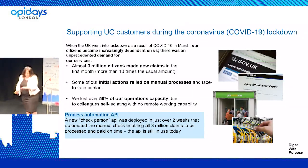So some of the use cases where we've used these APIs. Right at the start of the pandemic, when we all went into lockdown, we lost all of our staff, so all of our job centres closed. And despite there being a pretty good furlough scheme put in place, there was still in excess of 3 million people claimed universal credit within the first 2 to 3 weeks of us going into national lockdown.